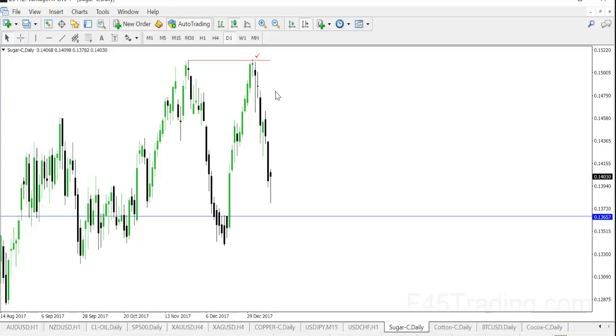But this is one I was looking at to take a sell up here. Should have done it, should have, would have, could have, but didn't.